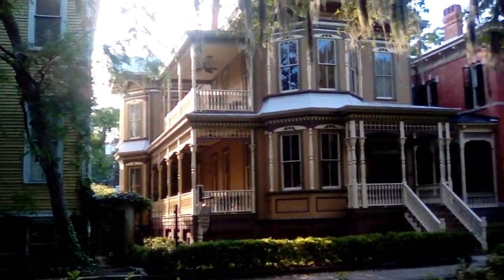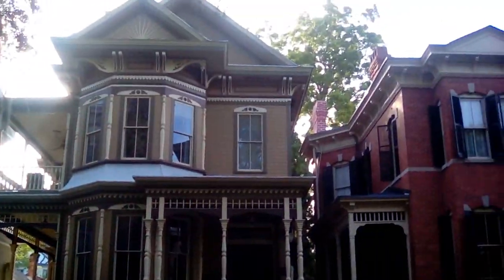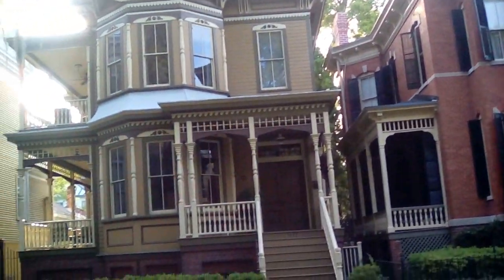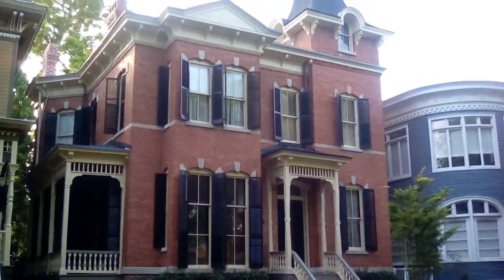Okay, here we go. Gorgeous, isn't it? Beautiful. I'm going to do a U-turn so I don't get people who don't want to be on film, to avoid all pedestrians. Oops. Almost slipped up my hand there. I have to get a little closer. I need to get a better look.